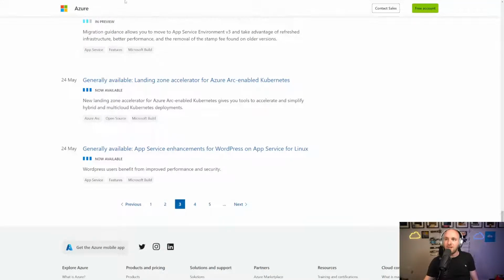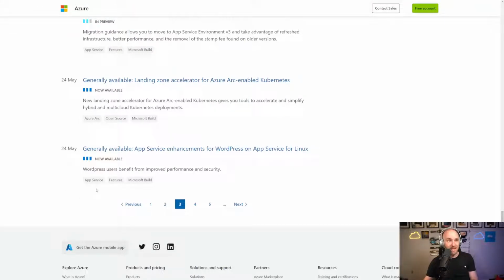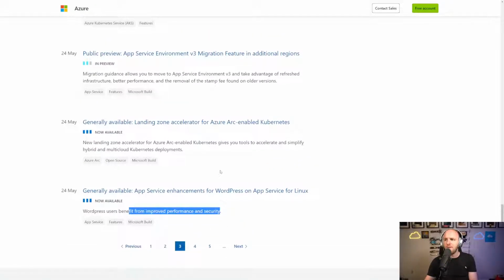Right, what else have we got? So you can see here we've still got another 3 pages of updates, and the majority of this is from Build. There's a ton of announcements. And this is why I love going through the Azure Updates page, because you get all those granular ones that may not have been amplified as much. So, generally available app service enhancements for WordPress on app service for Linux. WordPress users benefit from improved performance and security. Big one.